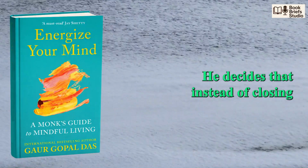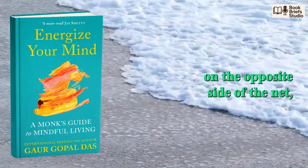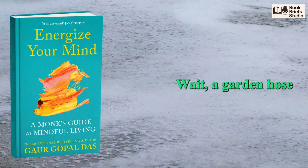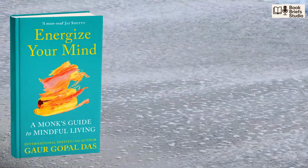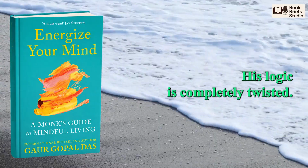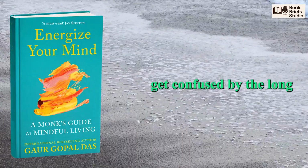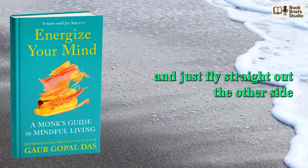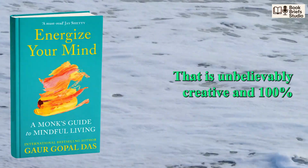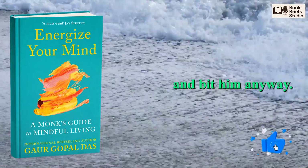He decides that instead of closing the hole, he's going to widen it. Widen it. Then he cuts another hole on the opposite side of the net, and he runs a garden hose through the net, connecting the two holes he just made. Wait, a garden hose? Through his mosquito net? Why? His logic, his completely twisted engineering logic, was that the mosquitoes would fly into the hose, get confused by the long, dark tunnel, and just fly straight out the other side without stopping to bite him. That is unbelievably creative and 100% useless. Completely useless. The mosquitoes just flew around the hose and bit him anyway.